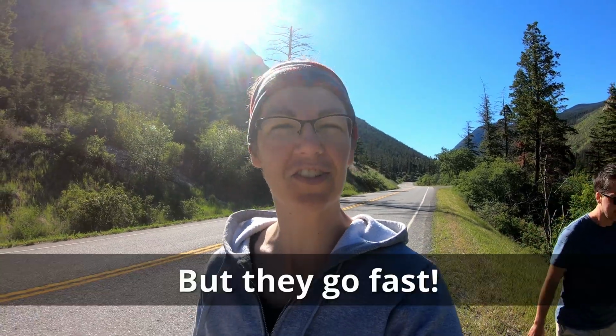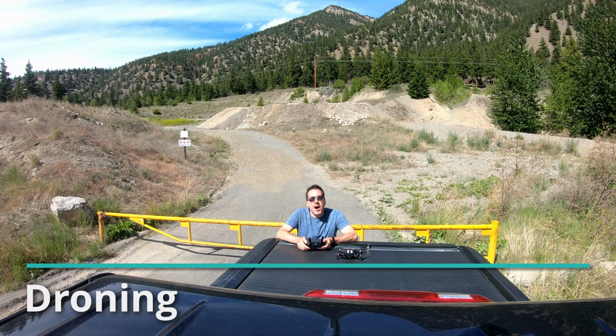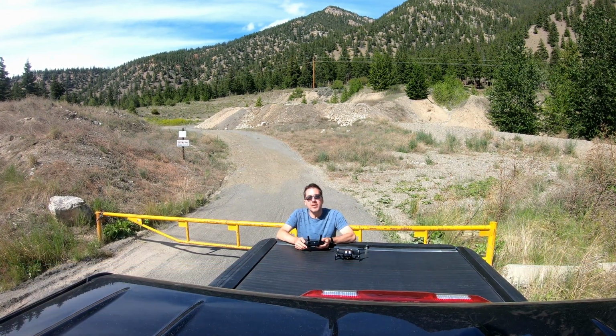All right, let's get off this busy road. And by busy, I mean like 1 car every 5 minutes or so. We found a little pull-off well outside of the park, and we're gonna try and get some drone footage of Pavilion Lake.